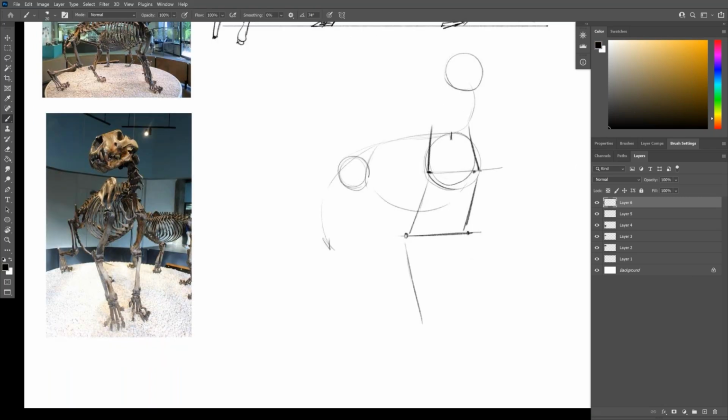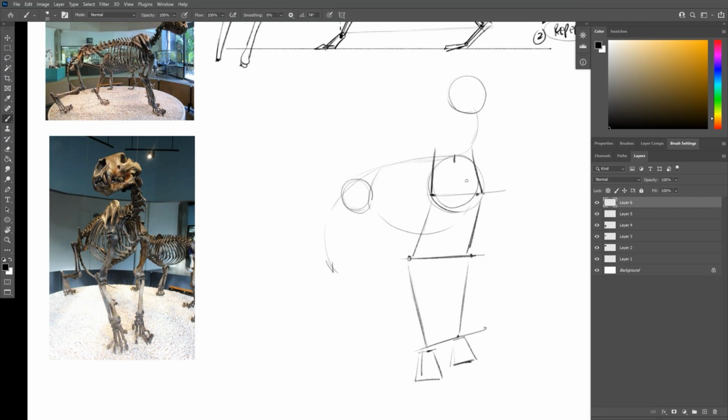Down to the forearms, which tapers inwardly. The right arm is a little bit more forward than the left one. Slight amount. Paws come out this way. As I have the rib structure, I want to find the central sternum, which is jutting out. So this line represents this line here.